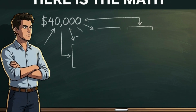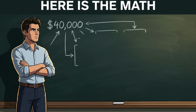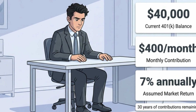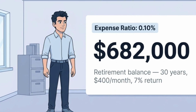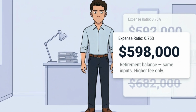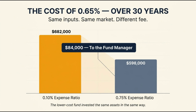Here's the math. You have $40,000 in your 401k. You will contribute for 30 more years. You add $400 a month. The market averages 7% annually. With an expense ratio of 0.10%, the low end, you retire with approximately $682,000. With an expense ratio of 0.75%, the high end, you retire with approximately $598,000. The difference is $84,000, paid not to you but to the fund manager, for doing what the lower cost fund also does. This is the first thing to check.